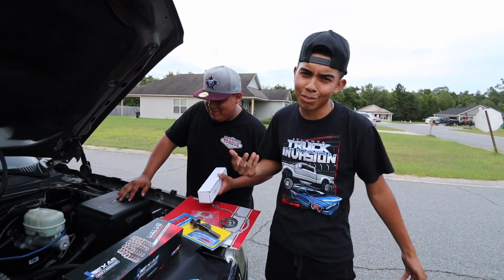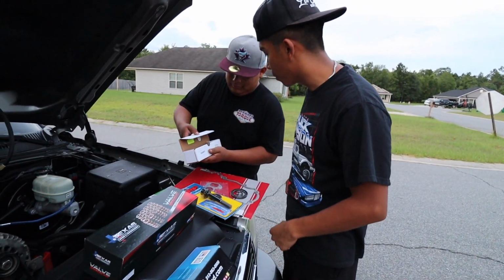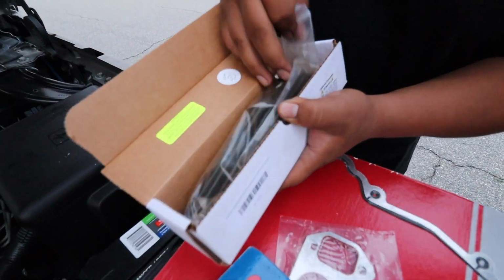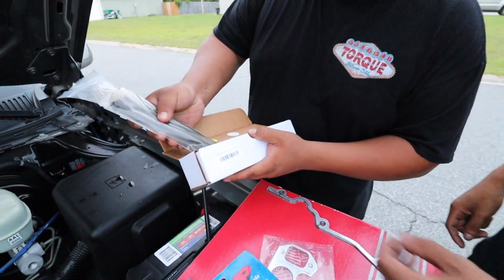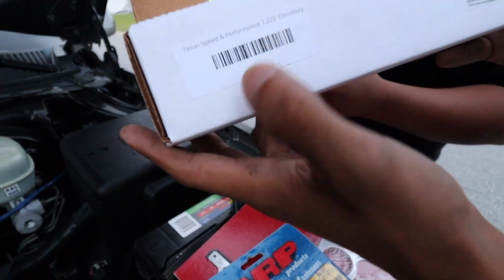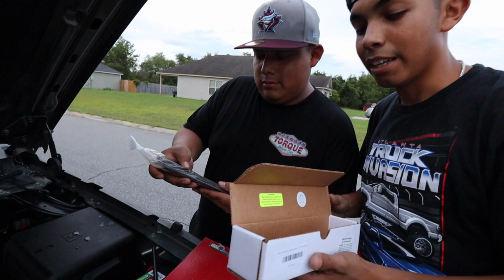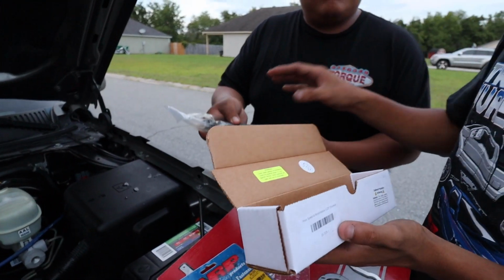But I mean, it's gonna have to get done anyway one day, so might as well start on it now. My boy right here is popping open these. What we got in here? These push rods, y'all see? Nuevecitas, fresh out the box. Texas Speed. As y'all see right here, that's the dimensions and everything. Texas Speed Performance. 7.225. Man, I'm telling y'all, I'm excited to start on this.